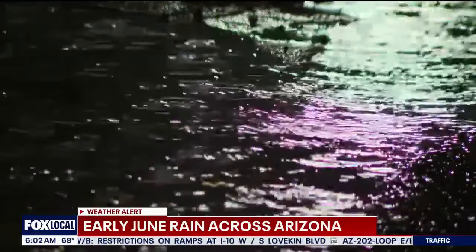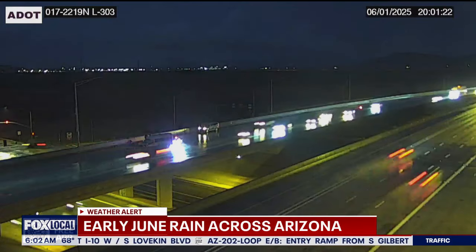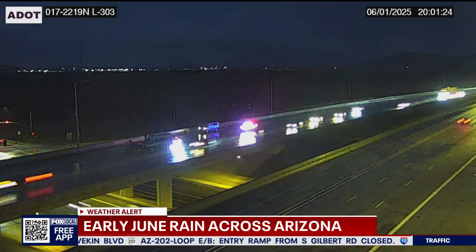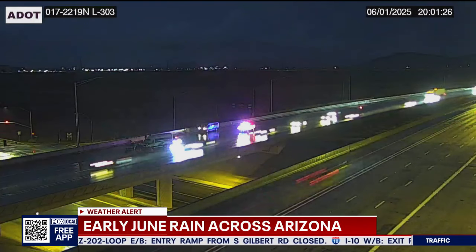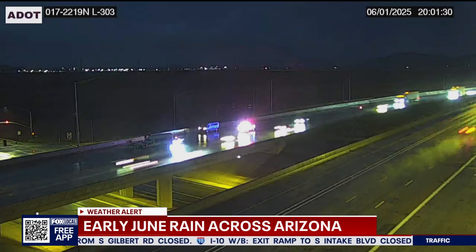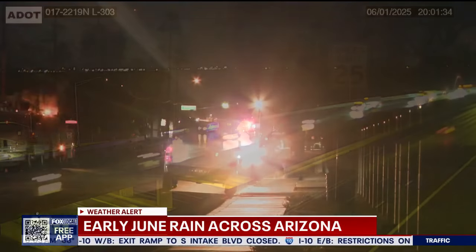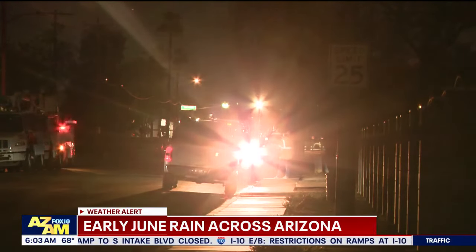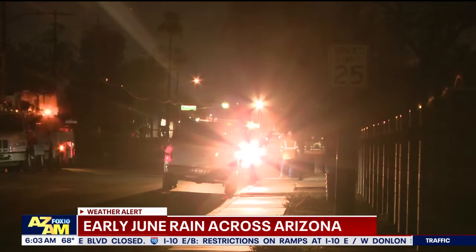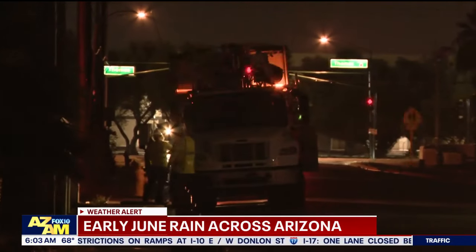And that rain started, as you guys mentioned, 24 hours ago, just about yesterday morning, and continued for much of the day. Some people got some much needed rain, but in some places there were very stormy conditions. Several crashes were reported around the valley because of the slick conditions. And those conditions also led to power outages. Here you can see APS crews working to get the lights back on. About 2,000 people lost power at one point last night.